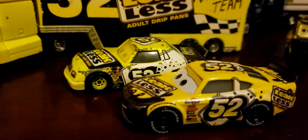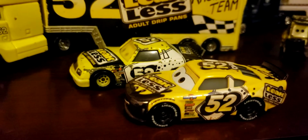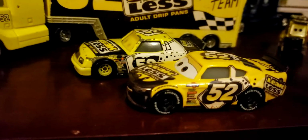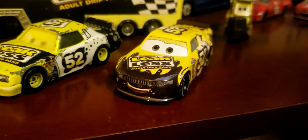So that is pretty much my review here of Brian Spark, the 2021 re-release of him. Let me know if you liked it or not in the comments. I think it's a pretty decent scheme.